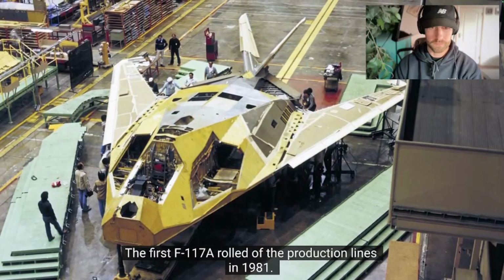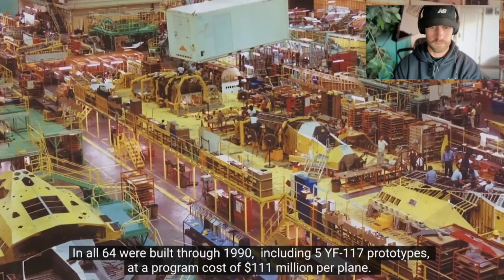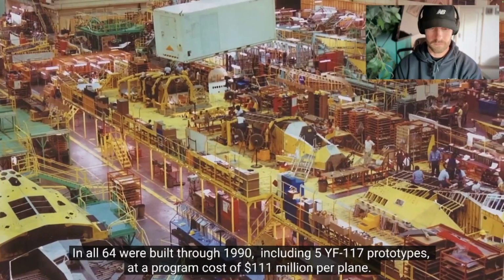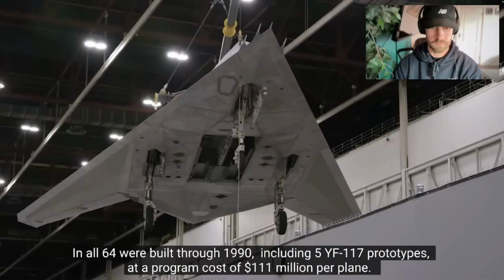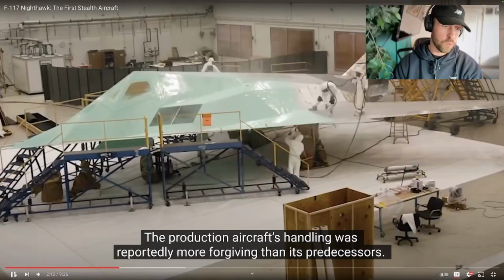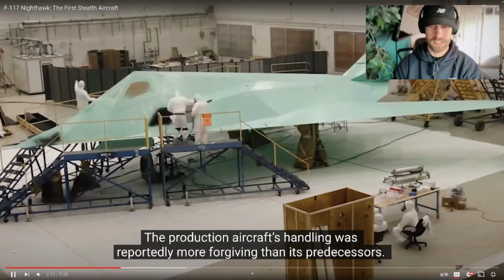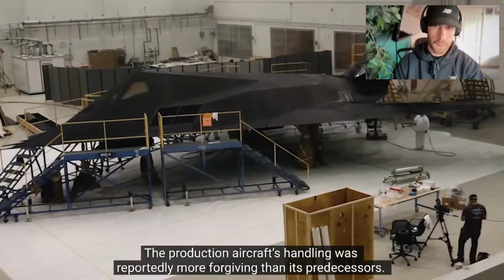The F-117A rolled off the production line in 1981. In all, 64 were built through 1990, including 5 YF-117 prototypes at a program cost of $111 million per plane. So well into the billions to produce all of these. $111 million per unit. Its handling was reportedly more forgiving than its predecessors.